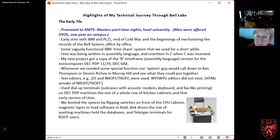My project to start to mechanize all the records of the Bell system, starting with the central offices and the local phones and the local networks in the various towns, was commissioned to do it on Unix. We started with the PDP 1145 and then went to 70 and then to the VAX. We got a copy of Unix from what I'd call the B timeframe, when it was written in assembly language.